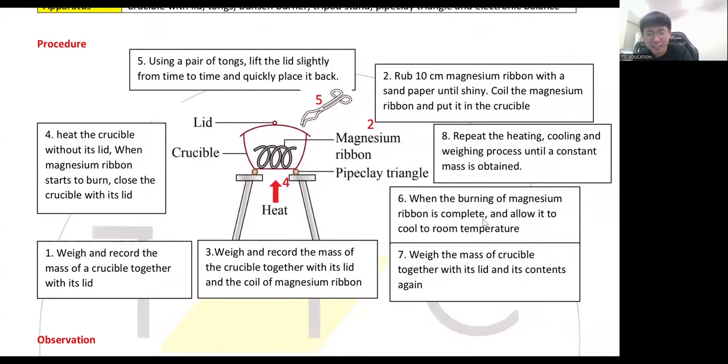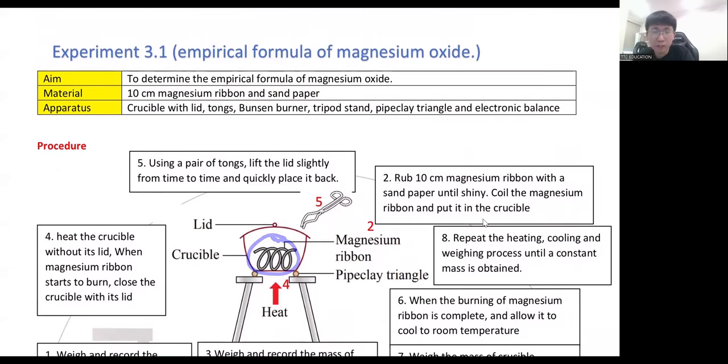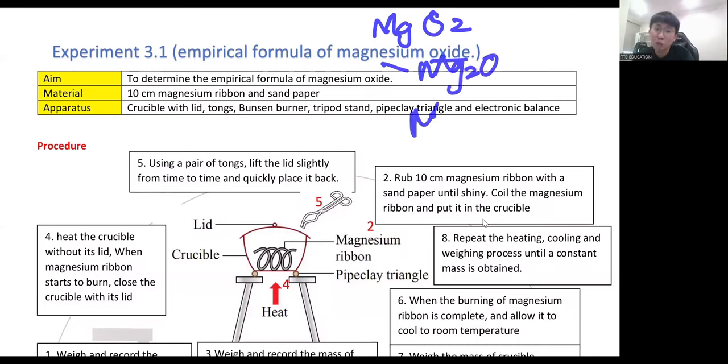Okay, so you see, when you go for this experiment, we have magnesium ribbon, and then you're supposed to burn it to actually form magnesium oxide. So why do we want to do this? Because the topic of this is about empirical formula. And we all know empirical formula is supposed to be the simplest whole number ratio of a certain chemical. So let's say magnesium oxide is between magnesium and oxygen. But how do I know the ratio between Mg and O is MgO or MgO2 or maybe Mg2O or maybe Mg2O3? How do I know that? I don't know.